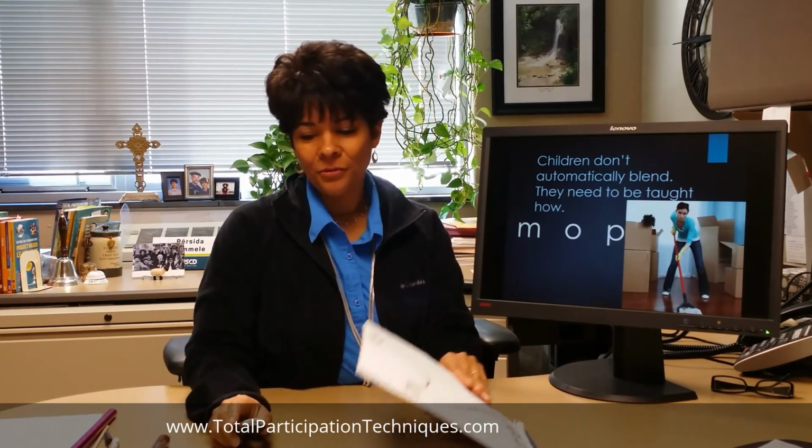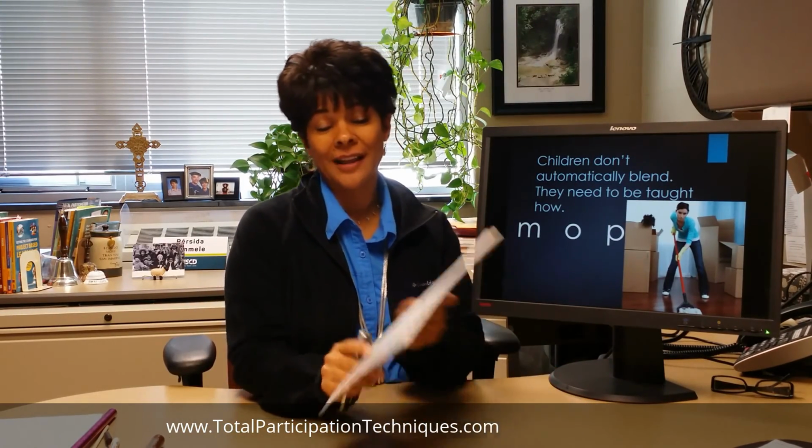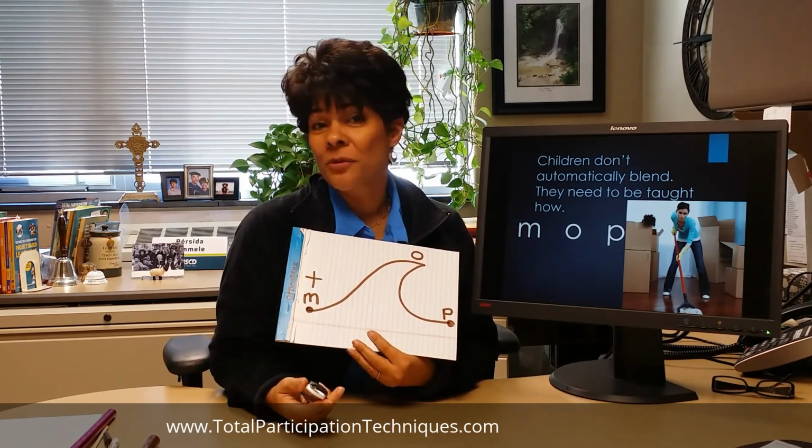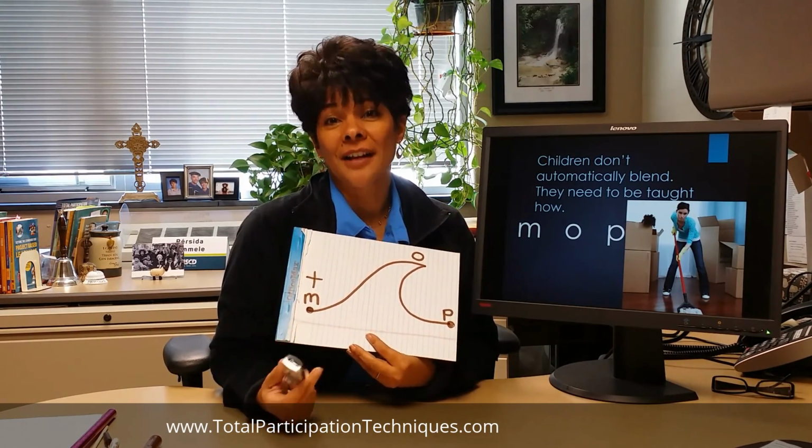And so hopefully this little technique called Ride the Wave will be helpful to you as you help students develop that phonemic awareness, especially those that have already developed phonics.